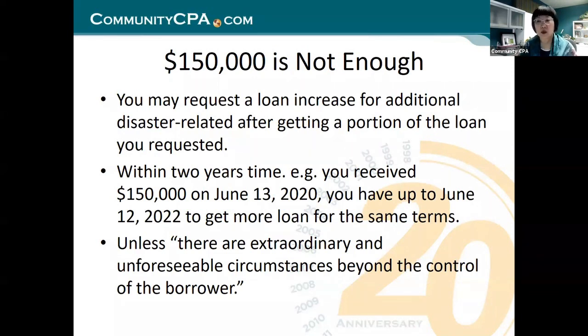And you may request, keep in mind, a loan increase for additional disaster-related needs after getting the first portion. So $150,000, you got it for now. It's okay. You can apply for more, but you ask me, do I have a timeline? When do I have to do that? And it is literally no timeline, but this is how it works.